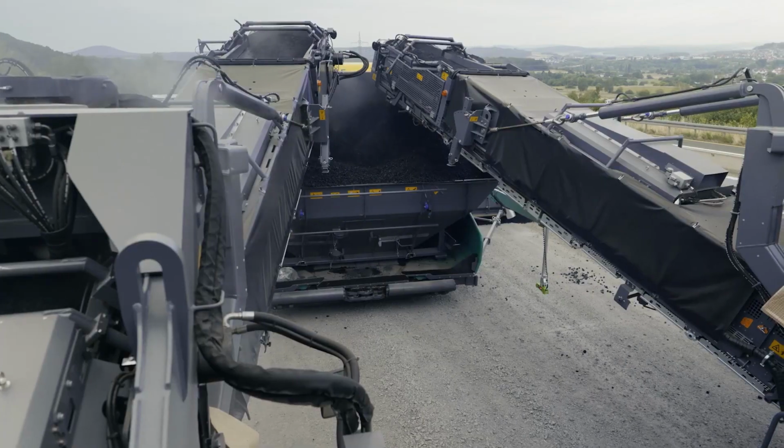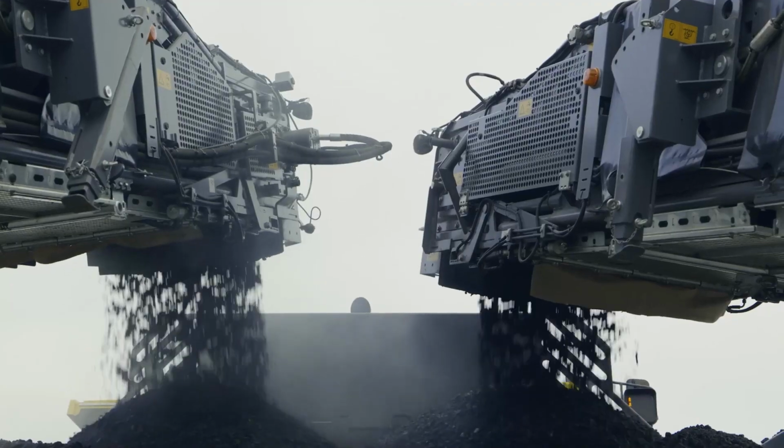As you can see, not only cranes and quarry dump trucks can amaze with their sizes, but other construction equipment as well.